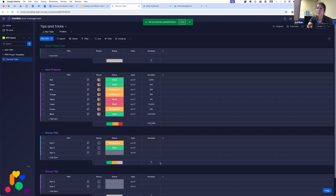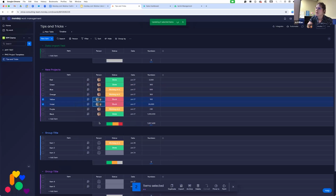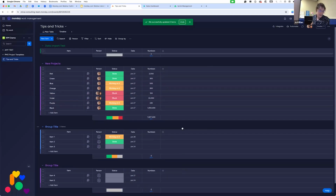Say I'm also collaborating with Amy on this project, but she's not on every single one. I want her help on these 2 items that I'm stuck on. I can select those 2. I can add Amy. And now she is also with me here on this project. So that is everything I've got as far as tips and tricks goes. I hope this was helpful for you. And yeah, I'm going to give the screen over to Amy now.